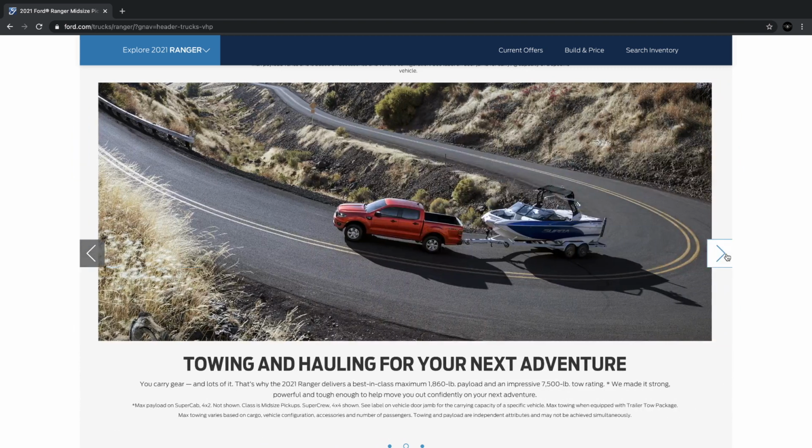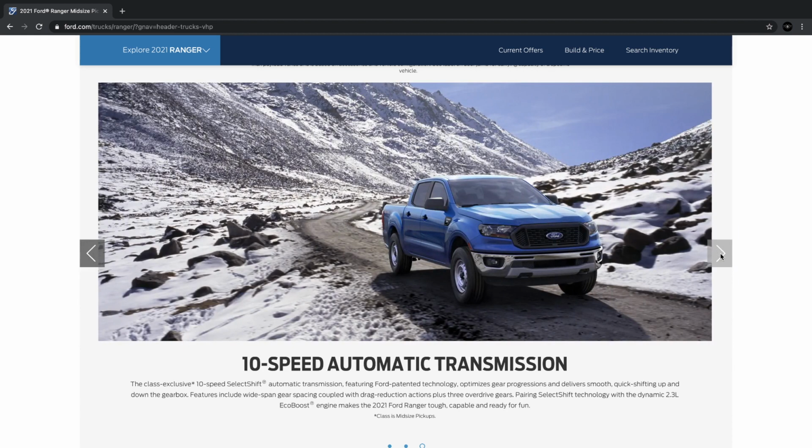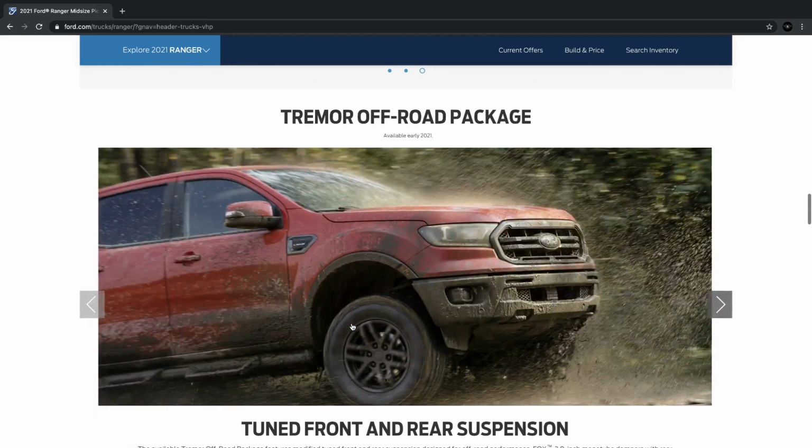You can see here that this guy or gal's pulling a boat. So you can actually do stuff. There's some utility there. 10-speed automatic transmission. So that tells me that while you're driving, it's going to be pretty smooth, which is interesting. A truck with a 10-speed transmission, that's something that you typically would see in a sports car.